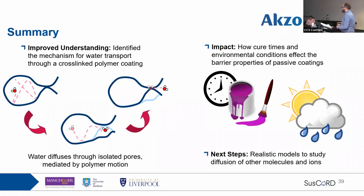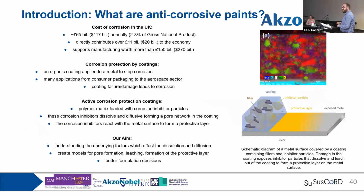So the next steps for this is to move on to ions, which are equally as important, if not more important, with corrosion, but are slightly more difficult to model. So with that, I think I'll pass over to Joe.